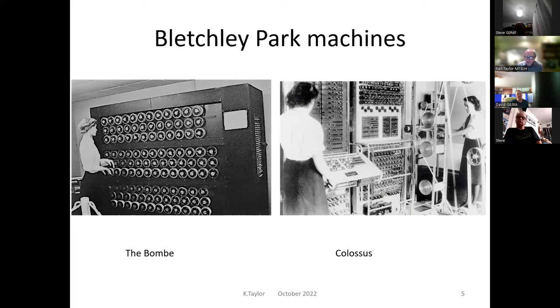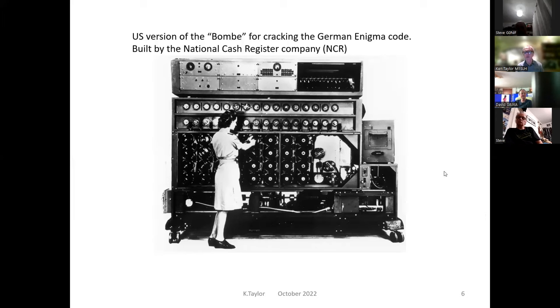The US Navy redesigned the bombe to work against the recently updated four-rotor Enigma machine the German Navy was using. They also began to look at machines based on the Heath Robinson and Colossus designs to attack other countries' codes. So in the slide here, we have the Bletchley Park machines, the bombe on the left there, and Colossus. And this is the American version of the bombe.